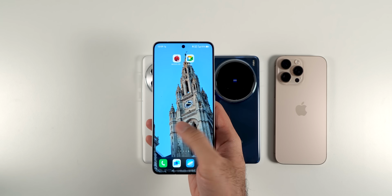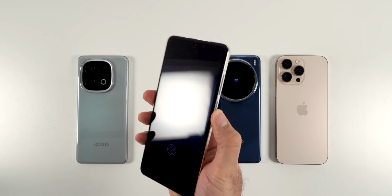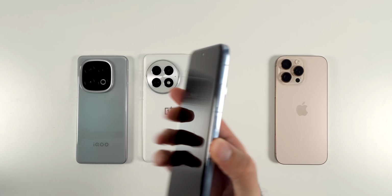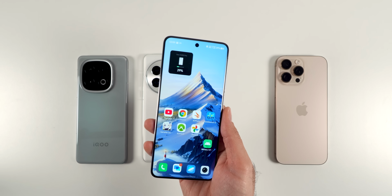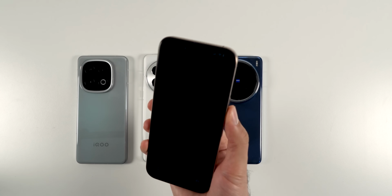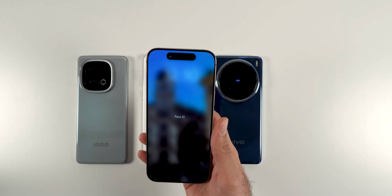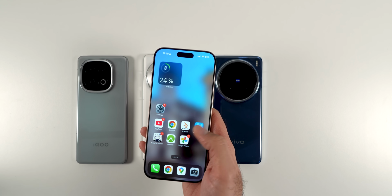IQOO 13, one of the most affordable Snapdragon 8 Elite phones out there, running Origin OS. OnePlus 13, running Color OS. Vivo X200 Pro, which is crowned as the phone of the year on this channel, with Dimensity 9400 and Origin OS. And iPhone with the Apple A18 Pro, which before the new phones had the best battery life among flagship phones, running iOS on the A18 Pro chipset.